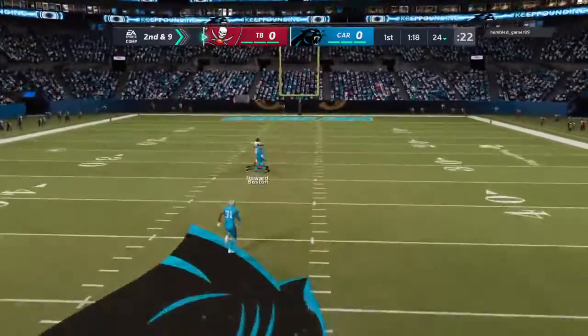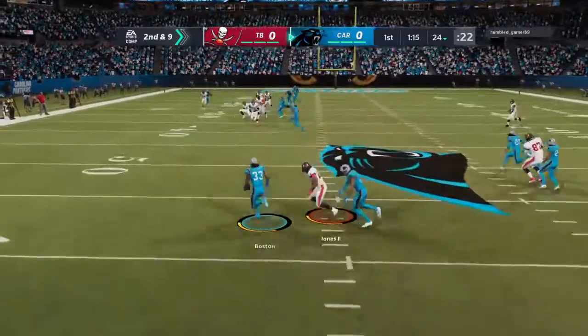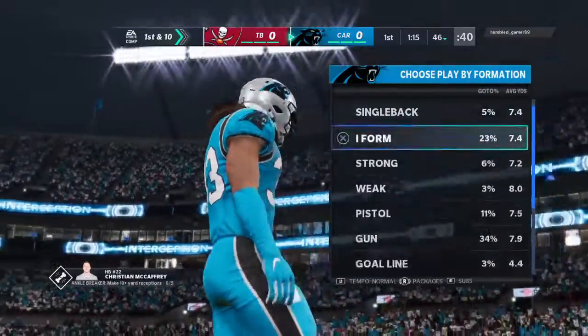He'll let one go deep for Howard. And he fires one that's intercepted. Picked off by Trey Boston. And a return out shy of midfield at the 46-yard line.